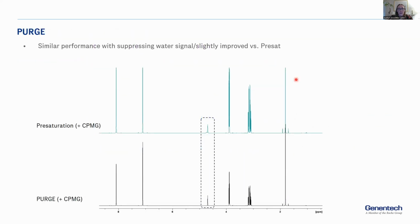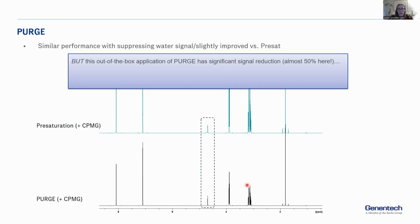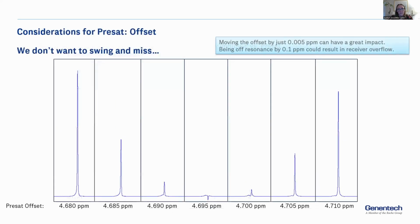Just to further emphasize this, I also called in a quick purge CPMG experiment. So we've got similar performance as far as water suppression is concerned, maybe a little bit better. This hump is removed, but you can see there's about a 50% signal reduction. And we can't afford that for these low level impurities we're looking at, and we don't have the time to optimize this.